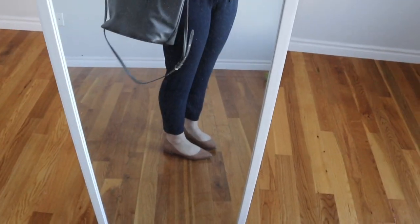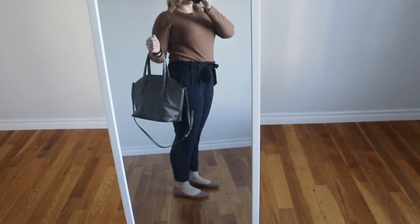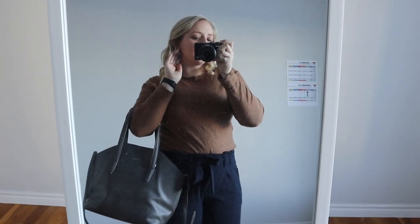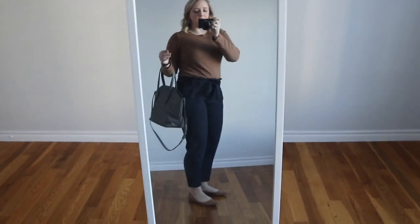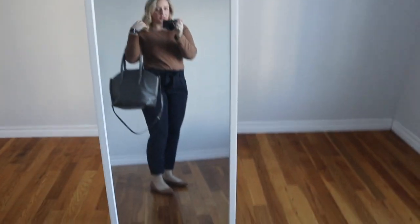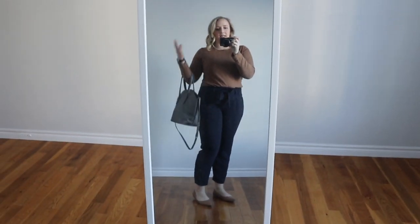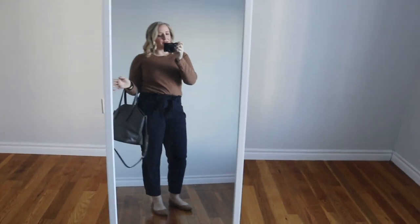And then I just have a pair of flats that actually kind of match the sweater, if you can see there. I added on some cute earrings. I'm not sure if you can see them, but they do have a little bit of blue in them, so it kind of ties in with the blue in the navy pants. So this is something I just wear to the office on an everyday basis, and it's comfortable. It's warm because I'm always a cold person, and I just really like the way it all looks together.